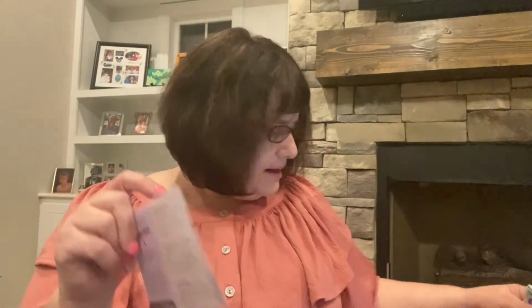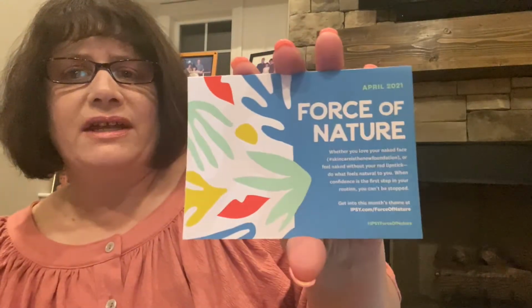And you always get a product card, and on the card it always tells you about the product on the inside. I know on the Glam Bag Plus, sorry, they don't tell you. You have to go online and look. So it says here, April 2021, Force of Nature. And it says, whether you love your naked face or feel naked without your red lipstick, do what feels natural to you. When confidence is the first step in your routine, you can't be stopped. Get this month's theme at ipsy.com/forceofnature. So let's see.